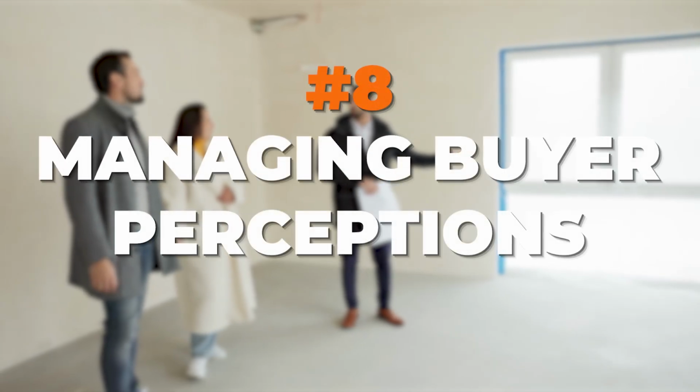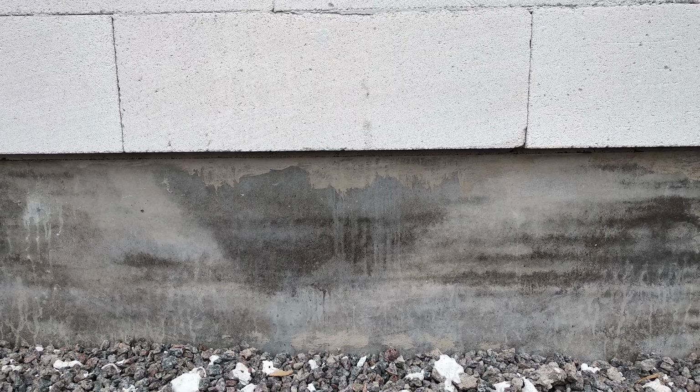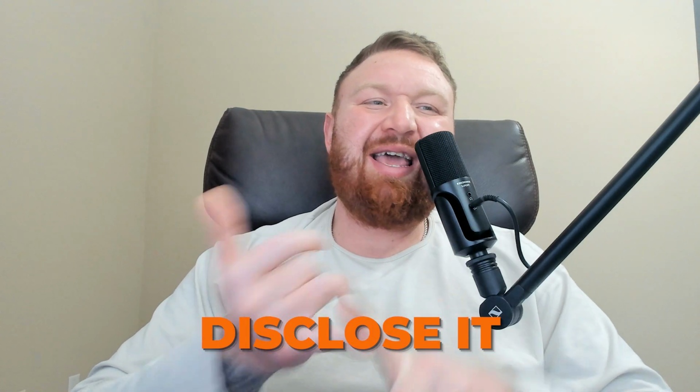Now you gotta manage buyer perceptions, number 8 on this list. I love this part because it's all about the experience buyers have when they step into your home or virtually tour your home. Transparency over hype. If you know there's a small foundation issue, disclose it. It builds trust and it can reduce price negotiations later. Buyers appreciate honesty, and that appreciation can translate into higher offers.